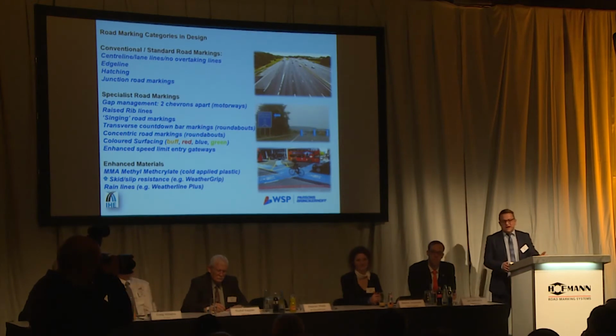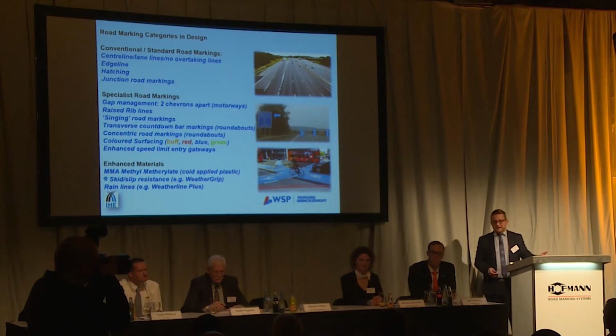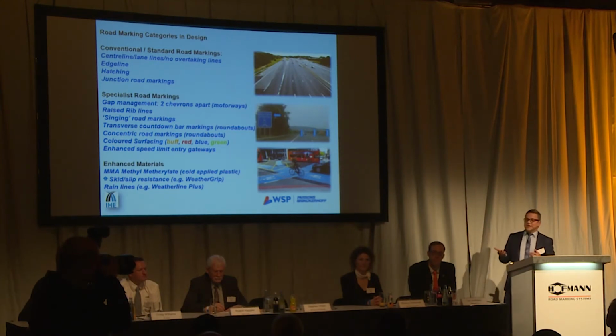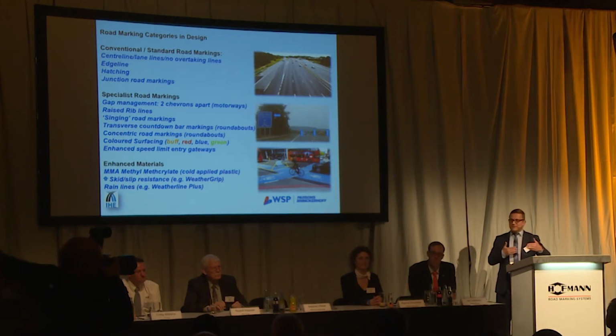In terms of how we categorize road markings as a designer, the first one's quite obvious: the standard road markings. We've got the center line, the hatching, the junctions, the edge line, and also the no overtaking lines. Then we move on to the specialist type road markings. I've taken a picture example there in the middle, which is a motorway local to me, the M5, and it's called gap management, where they use two chevrons apart. Road markings are laid in the lanes, and it's up to the drivers to keep the gap.